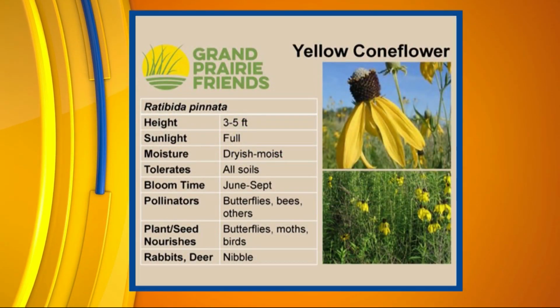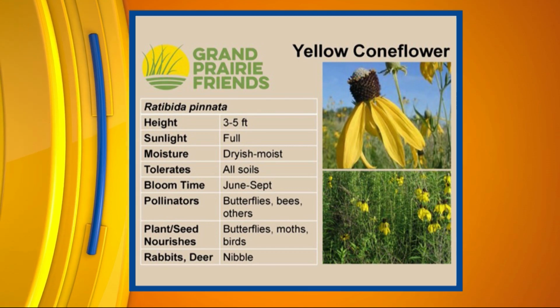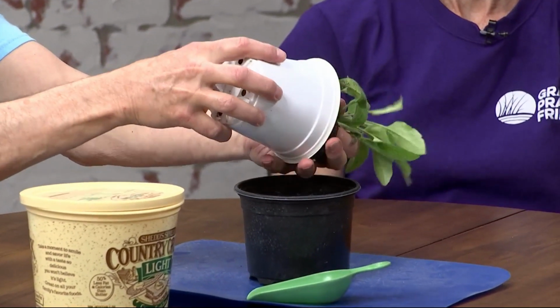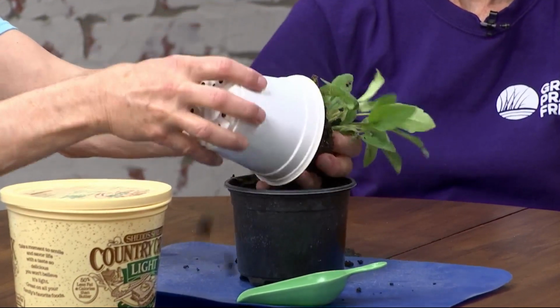Before we dive into more plants, I want to make sure we hit on this transplant process. A lot of volunteers come and help out Grand Prairie Friends. You guys still are looking for volunteers. If people want to roll up their sleeves and get their hands in the dirt a little bit, you want to show us how this process happens? We get the plants in smaller sheet trays and then transplant them into 4-inch pots. It's important to loosen things up before you transplant, and then make sure you get as much of the soil around the roots as you can.